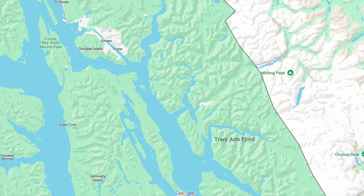After clearing the mouth of the fjord, the Brilliance of the Seas then sailed approximately 43 miles to Juneau, Alaska.